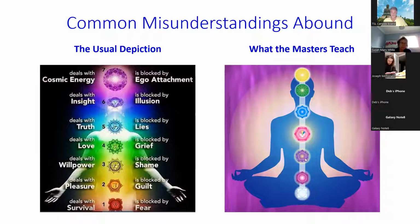This color scheme is what the masters teach. The base chakra, Divine Mother, purity, fourth ray, is blazing white light when it's a purified chakra. We saw from the muddied auras pictures that that's not the case in most people. But when you have cleansed your chakras and purified them, and they radiate the rays that focus through them, these are the colors that you will see.